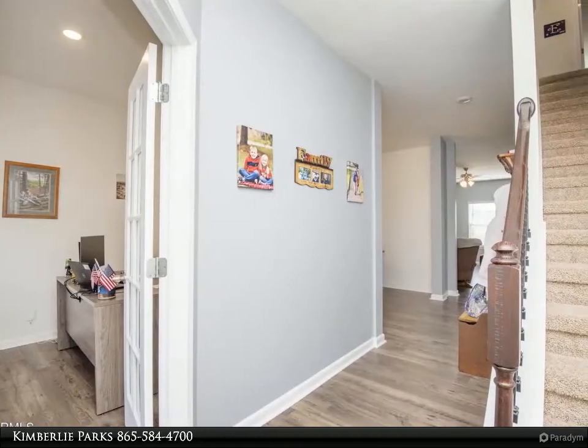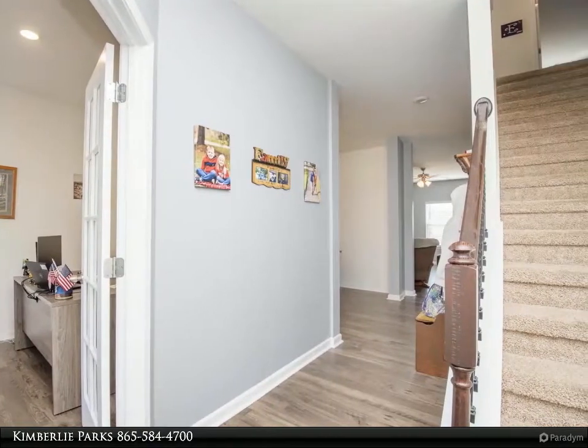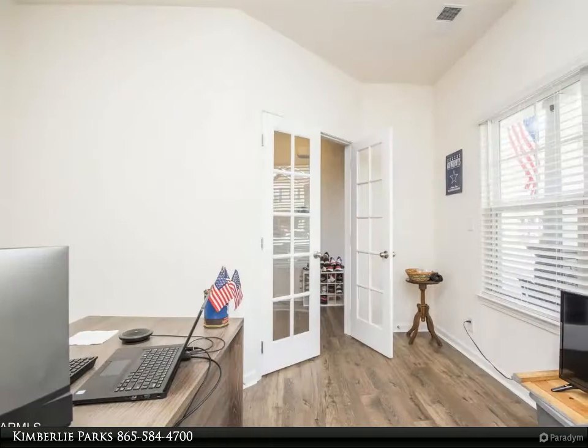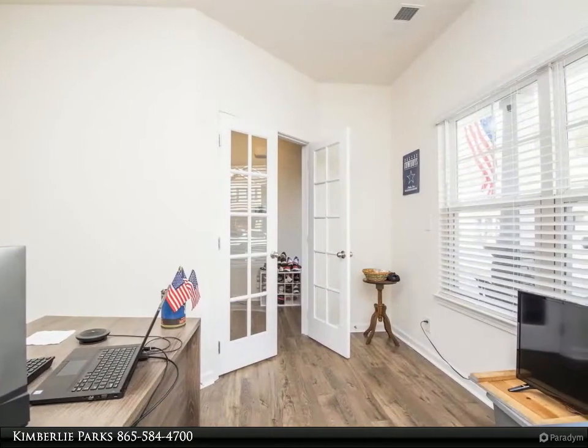From the back part of the home's second floor you have a view of Melton Hill Lake. The home has had many additional updates since being built with a fully fenced-in yard with an extra large patio and built-in gas grill with gas line.